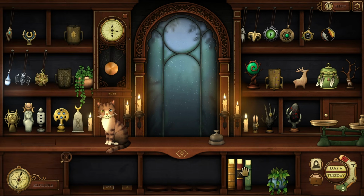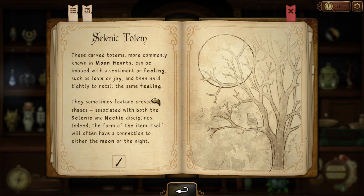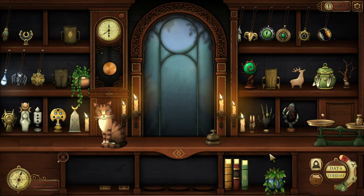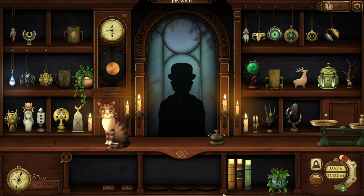Selenic Totem. More commonly known as moon hearts. Ooh, okay. I really have to put something else in parentheses. Now I don't remember. There could be other items that are also known as something else that I should have put in parentheses. Okay, well, we're gonna go to the next person.